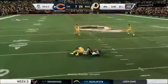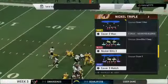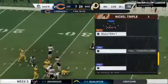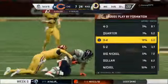And Robinson with a big catch. And he gets it to the 32. Good enough for a 1st down. No reason not to try it there, and they do indeed convert on 4th.